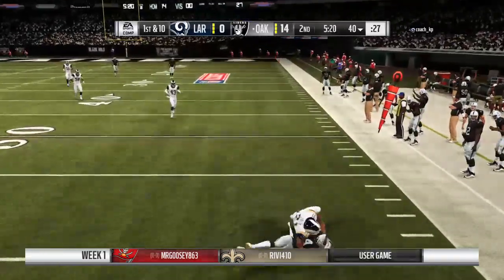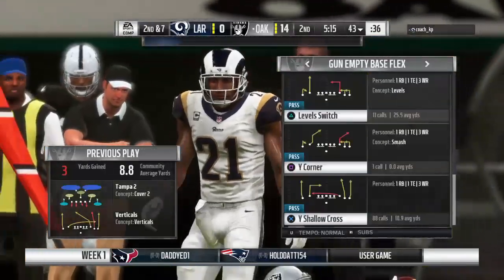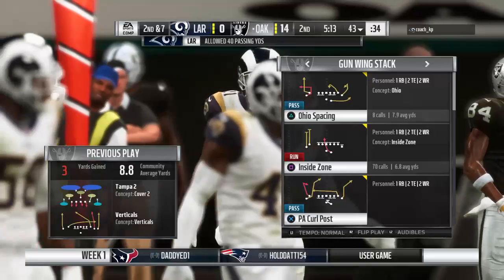It's complete to Brown, right side. And he'll get up to the 43-yard line. The completion good for 3, and it's second down.